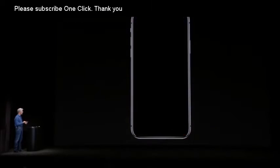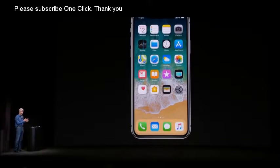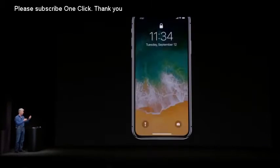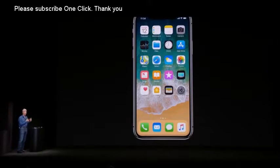But now it's also incredibly fast, so I'm just going to do that again. I just raise it, look at it, swipe. I don't have to wait. And it's also really, really smart. So let's say I wake my phone and I'm not looking at it. It stays locked. But once I give it my attention, well, it unlocks and I can get right in.